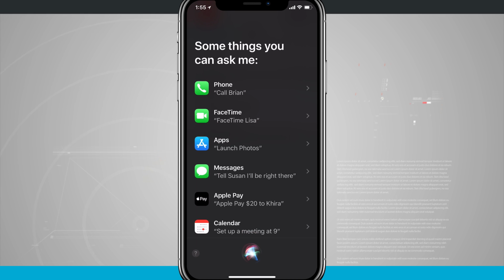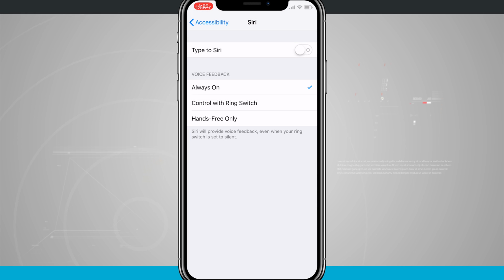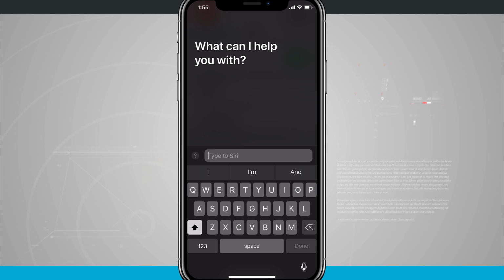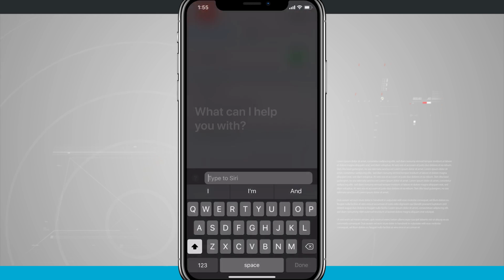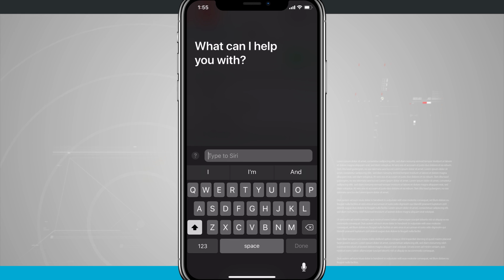So Siri was waiting for me to say something before I did anything, but now if I go back and enable Type to Siri and I hold down that side button, notice now it's a keyboard and no longer waiting for me to say something. But again, if I were to say, "Hey Siri," it will wait for me to start dictating what I needed it to do instead of allowing me to type, because it's assuming that because I'm using a voice command to activate it, I want to say something instead of typing to it. The typing function only comes whenever I hold down the side button and enable Siri that way. So that is how you enable Type to Siri on your iPhone 10.